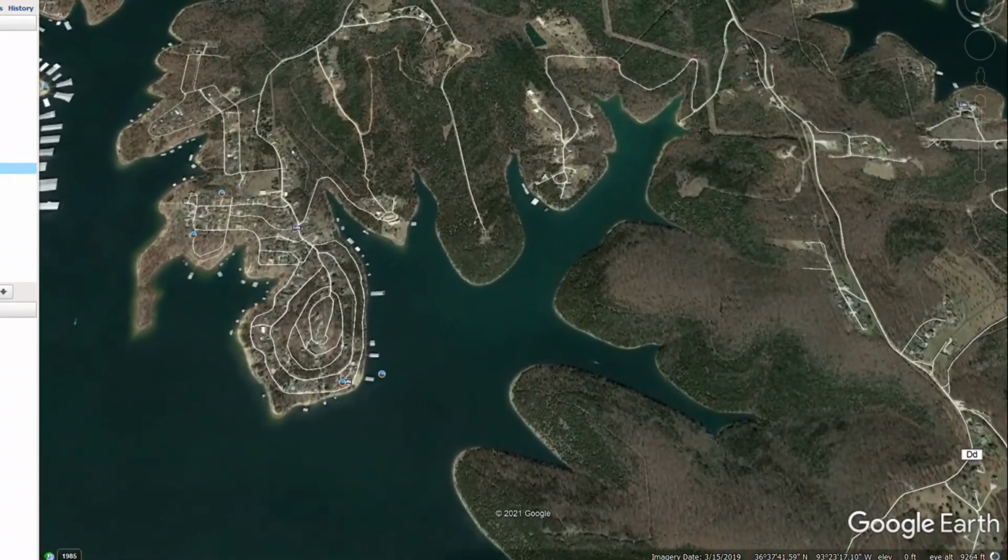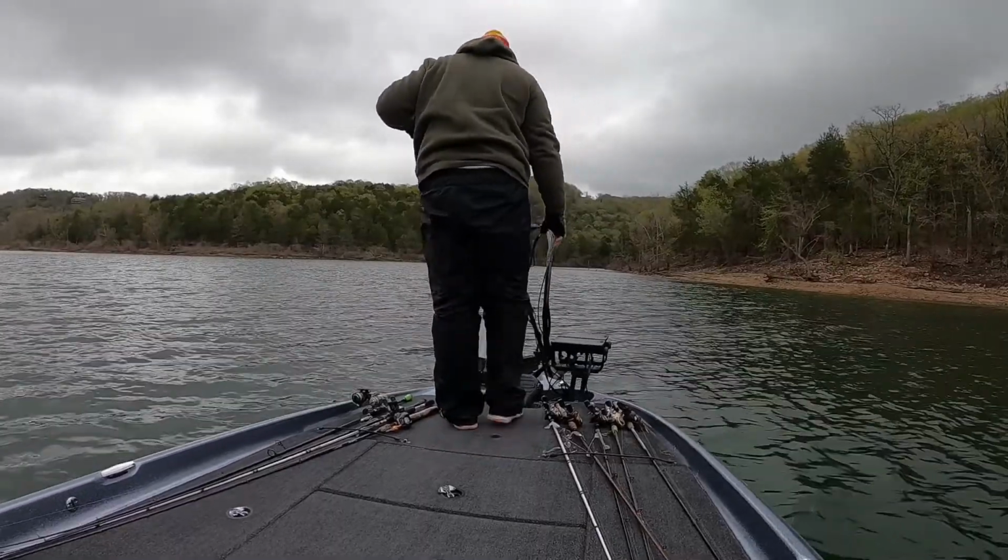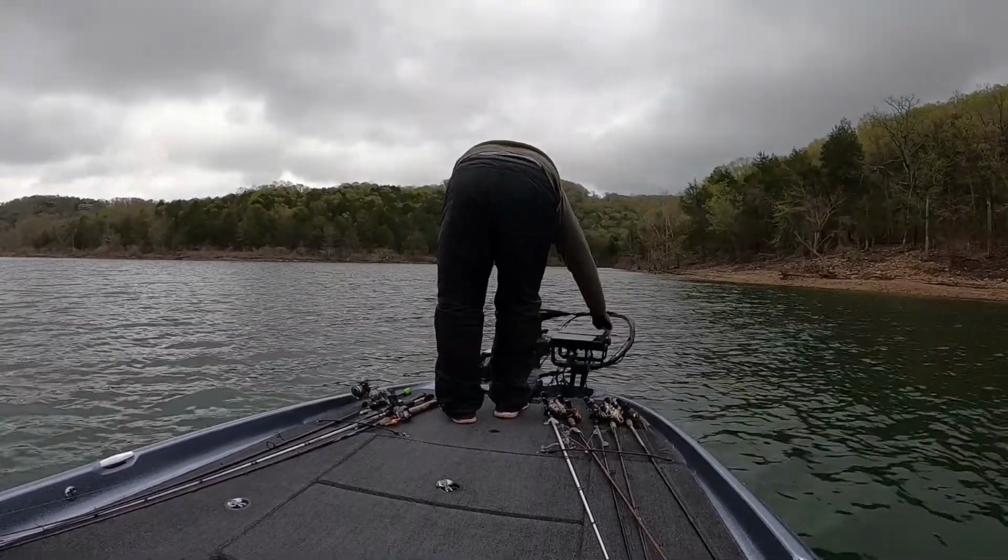There's 7 or 8 boats in here. Didn't really get to land where we wanted to, but fished back here on this little secondary point and fished around for a bit in here.